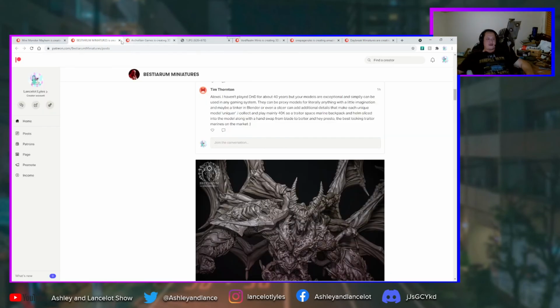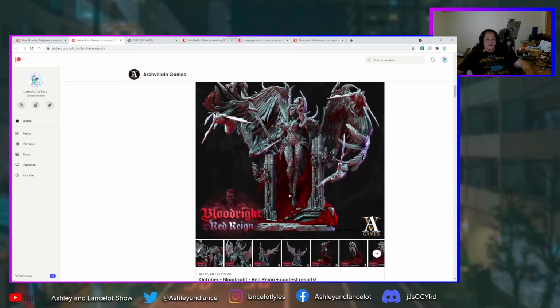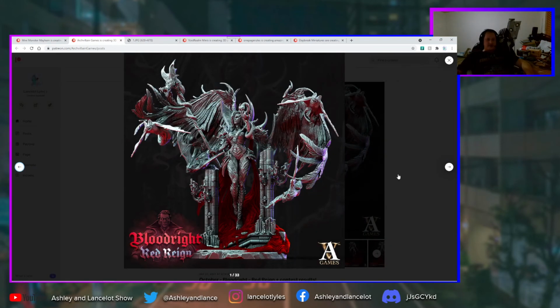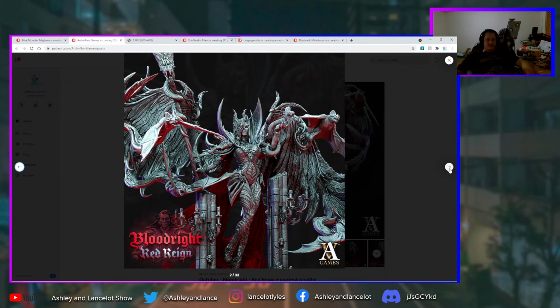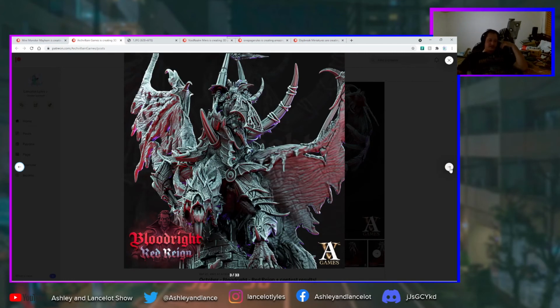Cool, this is Beastiarium. I have them monthly too. Arch Villain for September. Blood Knight Rain. So they have another demon set. Kinda cool. I'm about to paint the bats. I get them monthly as well for Arch Villain. They're very good prints, very good supports at the same time. Looks like some kind of demon dragon rider.